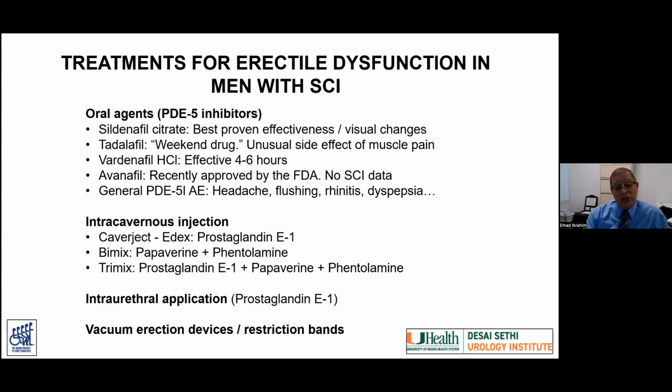There are some considerations when we prescribe intracavernosal injections to men with spinal cord injury, and one is hand dexterity. It requires good hand dexterity for them to inject the cavernosal tissues. If they have a partner that would do that for them, that's okay. Also, it's not that discreet, so some patients don't like it, but the patients who use it had a very high satisfaction rate and very good outcomes, regardless of the type.